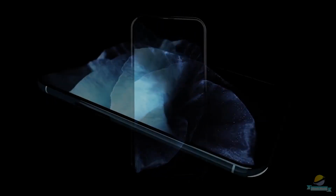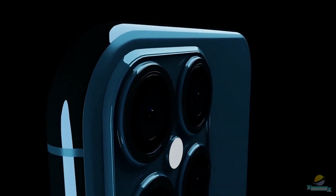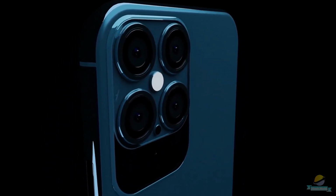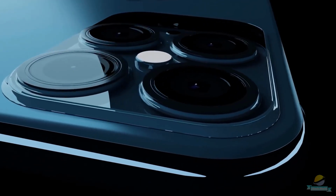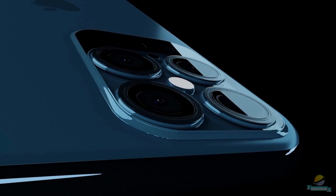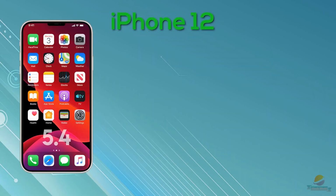We of course know there's going to be 4 versions of the Apple iPhone 12, and this was tipped very early on by Ming-Chi Kuo. John Prosser has now followed up on this and given us details of the pricing for each model. While I was personally expecting some huge price jumps, that's actually not the case, and there is a good reason for that. First of all, we've got the 5.4-inch iPhone 12 for those of you that like smaller phones.